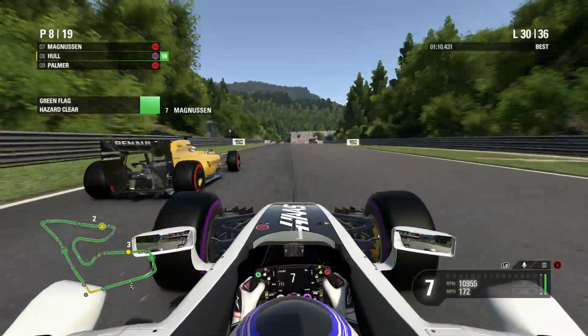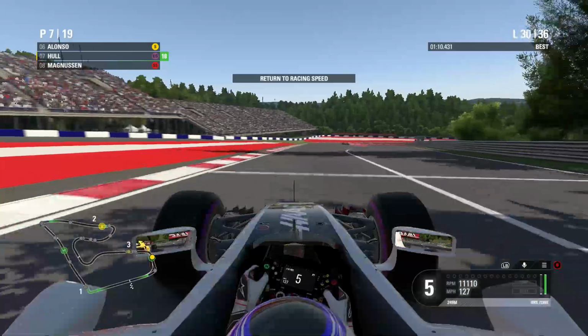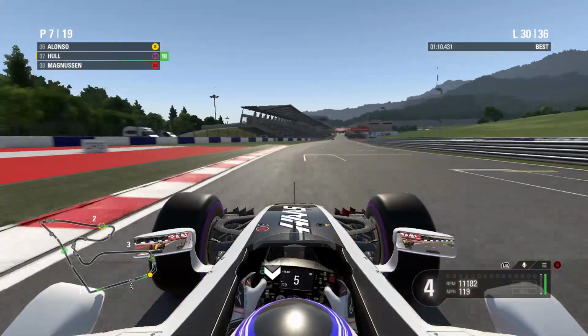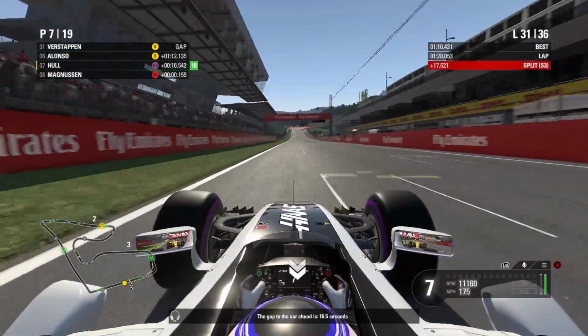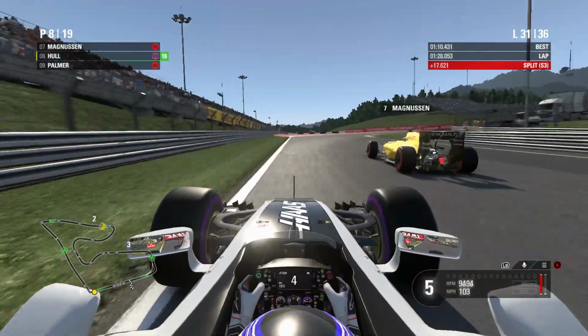Magnussen appears to have been caught napping a little bit on the restart. Can we look to force one down the inside of the fast right-hander? Yes, we can. We go into the corner where me and Magnussen had our little incident. Hopefully, we're not going to see a repeat of that, but we're now up into 7th place. That's 6 World Championship points. Is it 6? It's 5 or 6. I can't remember how many it is for 7th.